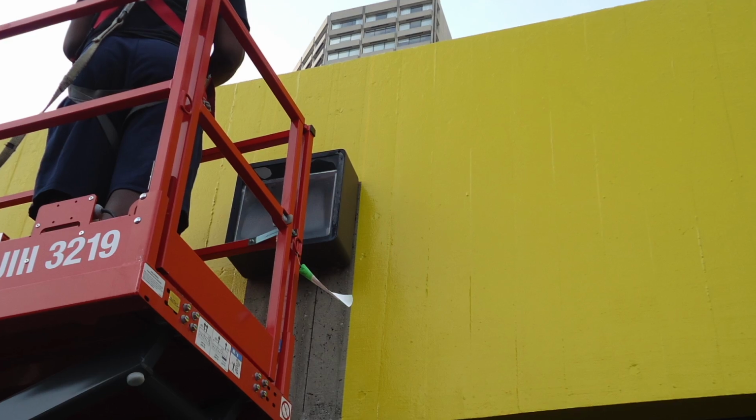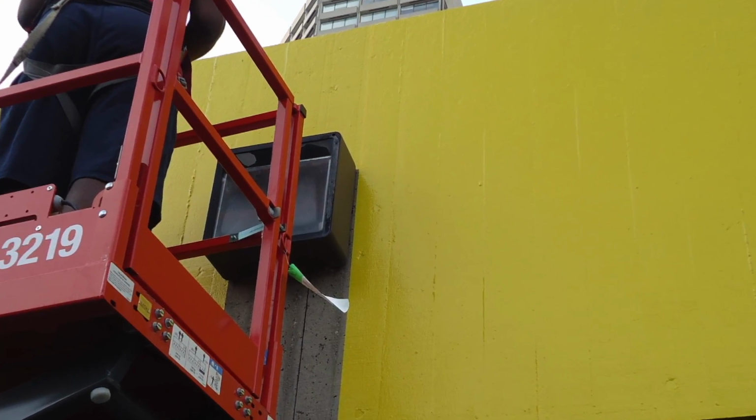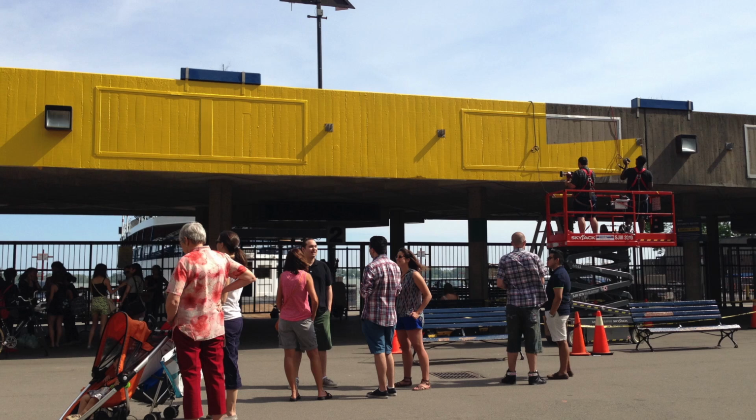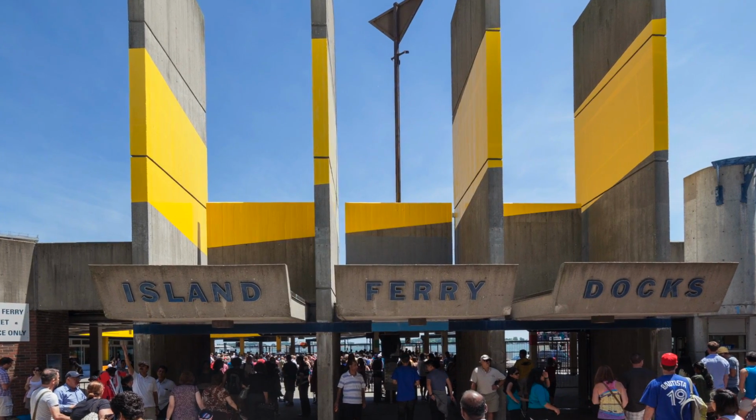I just feel like it kind of just opens up the space a bit. Definitely brings a lot more light, color into it, makes it less morbid, less dreary. This project is enormously simple. We thought it would be paint, but in fact it's a vinyl coating. And it shows us that with a lot of thought, we can create something very simple that has an enormous impact.